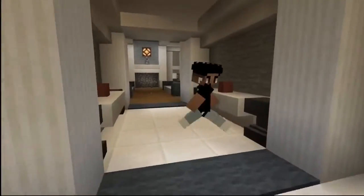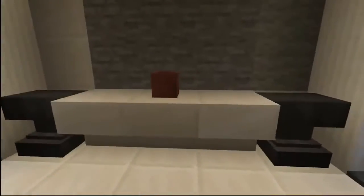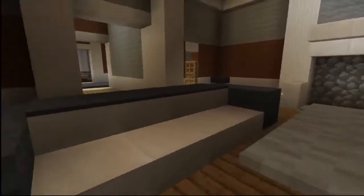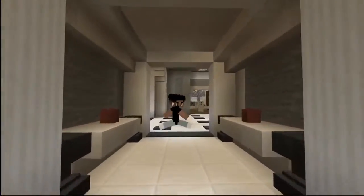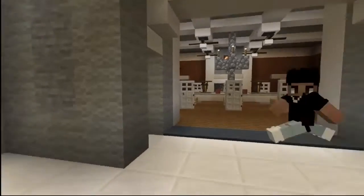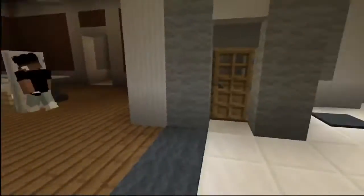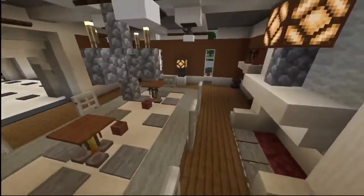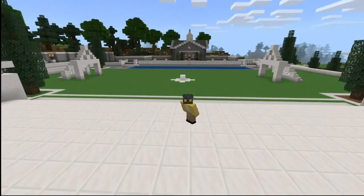We have a little room over here. And we also have a little eating area. Hello everyone, this is the backyard.